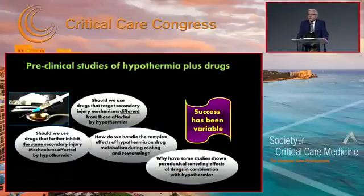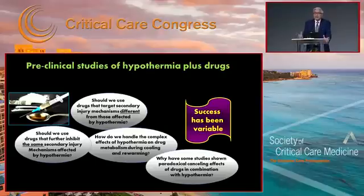This is something that has been asked a lot, and some of the key questions are things like, should you target a drug that targets a totally different mechanism of injury than what's being blocked by hypothermia to synergize? Or should you augment what hypothermia is blocking even more with drugs that target the same mechanism because, hey, they're the winners? And how do you handle the complex effects of hypothermia on drug metabolism? Our group and several others have been leaders in showing there's a lot of concerns with rewarming after hypothermia and its impact on changing levels of drugs. How do we get around that?